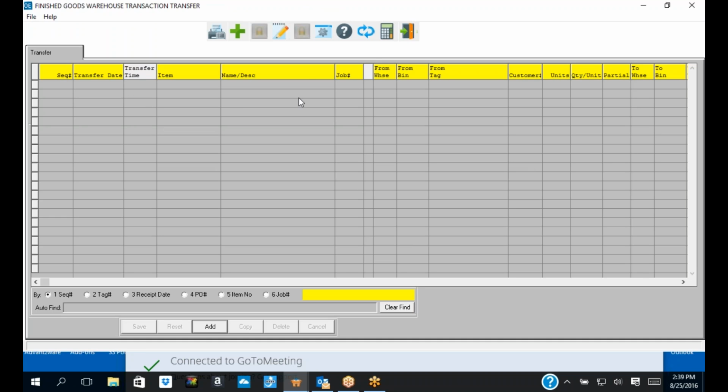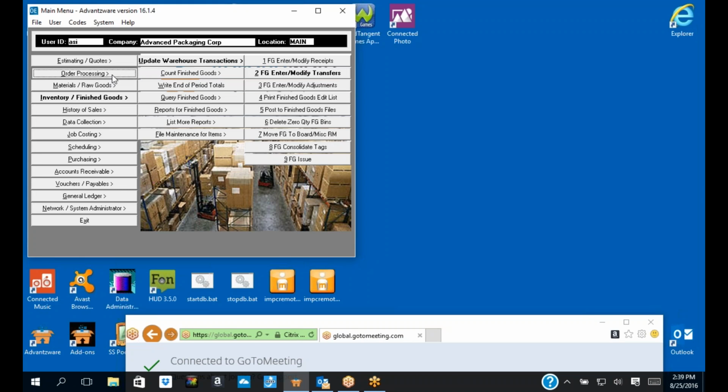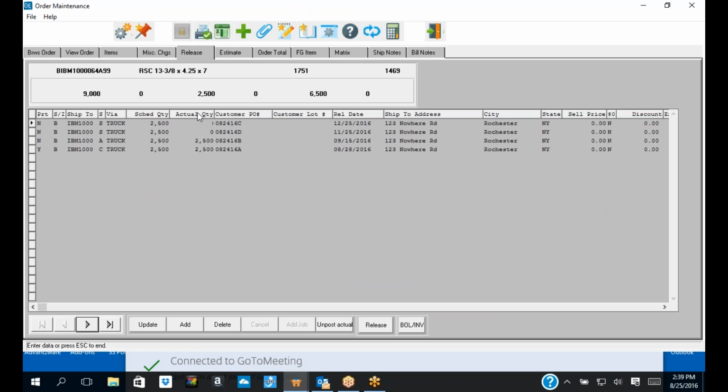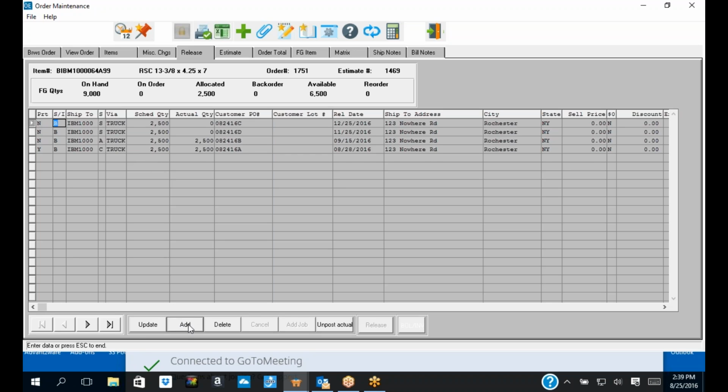Transfers is really just transferring from one warehouse to the other. The reason I do want to mention this, though, is another option for transferring. Let me see if I get to the right item here. So basically, pretty much any order, quite honestly, if you wanted to do a transfer, you can just say add, and you can just click the T, and that is a transfer. Now, the benefit of creating a transfer through order entry rather than through finished goods is you can create a bill of lading document. So this is just a normal release, whatever. Let's say you want to transfer 1,000 to another warehouse.